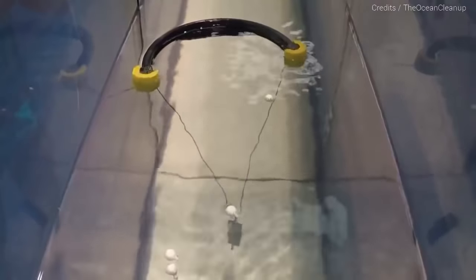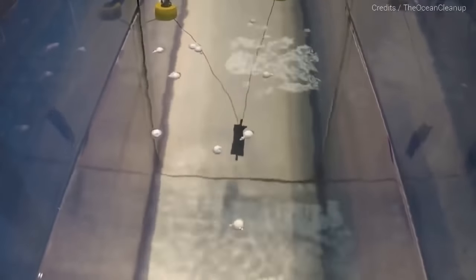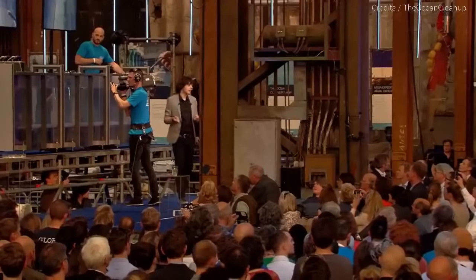But then when we release some plastic, let's see what happens. So we see the cleanup system moves, but the plastic moves too, but moves faster than the cleanup system. So you see plastic coming closer to the system, moving faster, hitting the barrier, moving towards the center of the barrier, and you can see it's catching the plastic.